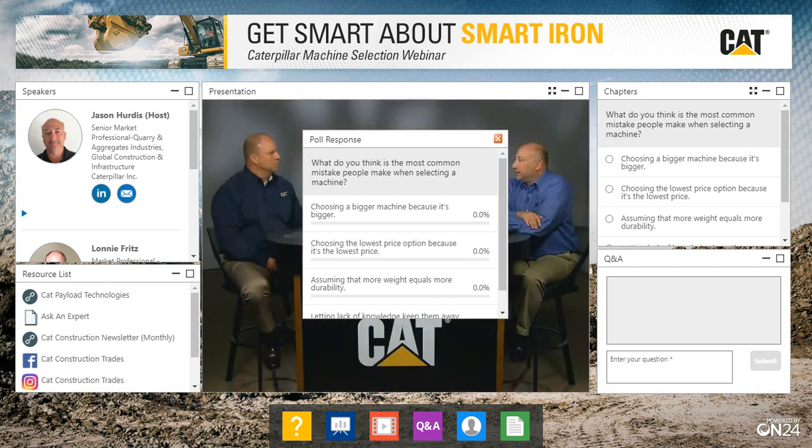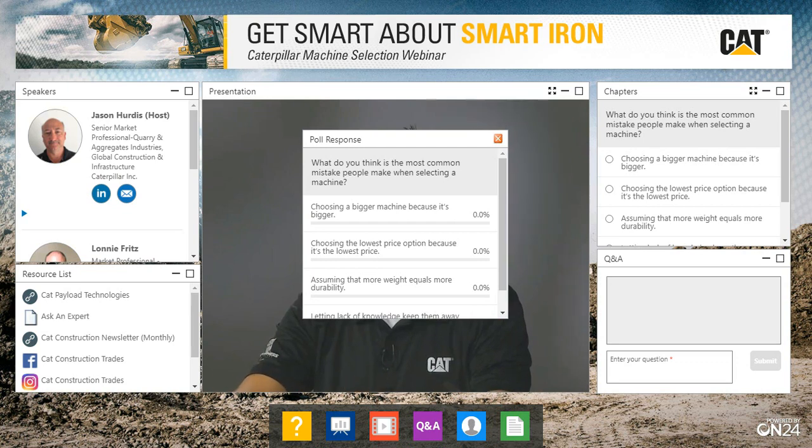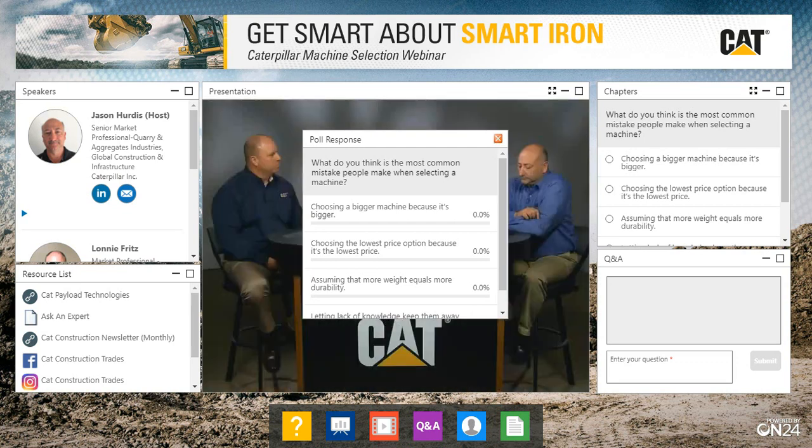So, based on the number of trucks that you're loading and the size of the trucks with the bucket size, the expected productivity, tons per hour, or number of trucks that you need to haul in and out of the plant. Okay. Same in the excavator world, I'd assume, Lonnie?